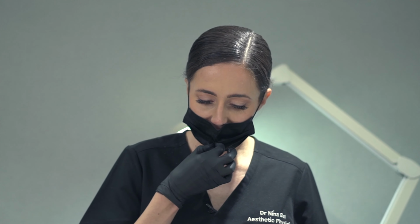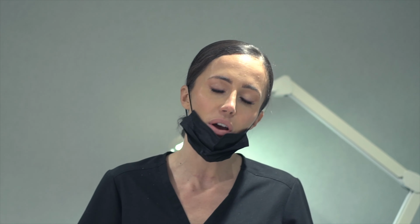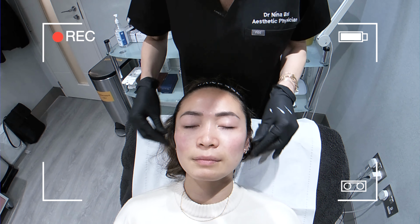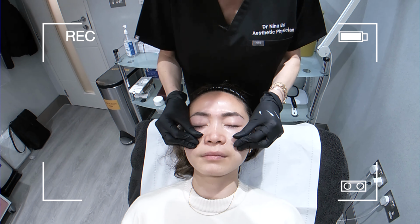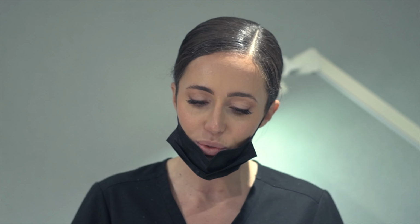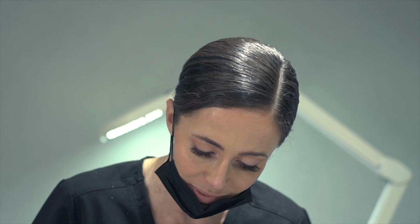So in Amelia's case, I assessed her face and she had a very common hemifacial asymmetry. Very, very few people are perfectly symmetrical. We all have an asymmetry to a certain degree. In her case, it was slightly more obvious around her cheekbones and her brow. All the right side was slightly lower, slightly deflated. The brow also was lower. The eyelid was a bit heavier.